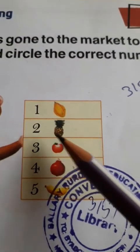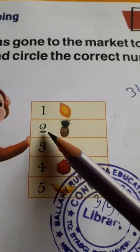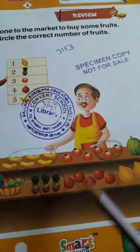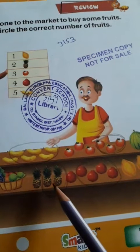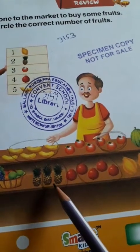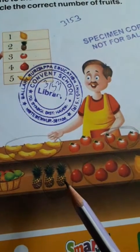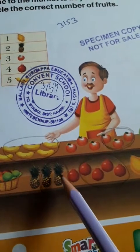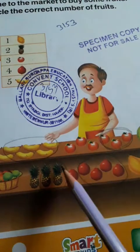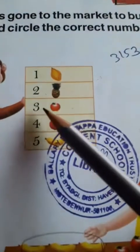Monkey list. How many pineapples are there in the monkey list? Two. So search here for the pineapples. This is no, this is no. Okay, here. How many? Two only. So count two properly, two pineapples, then make a circle, one, two.